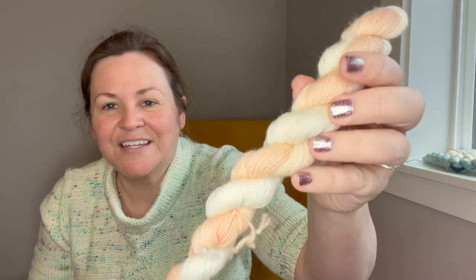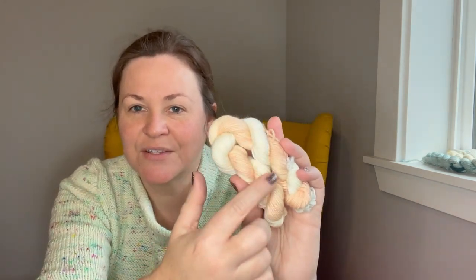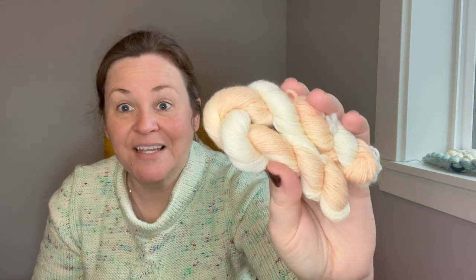So this is the 15th from Stress Knits. I forget the name of this colorway. I think it's something about dreams. I'll make sure to put it here. Oh, I love it. It's a very pale mint with a very pale pink. This part in this green that looks cream is a pale mint. I love it.